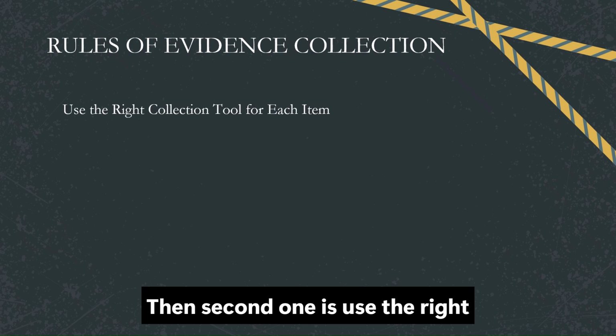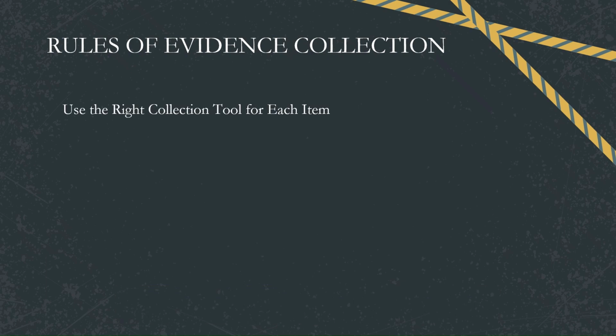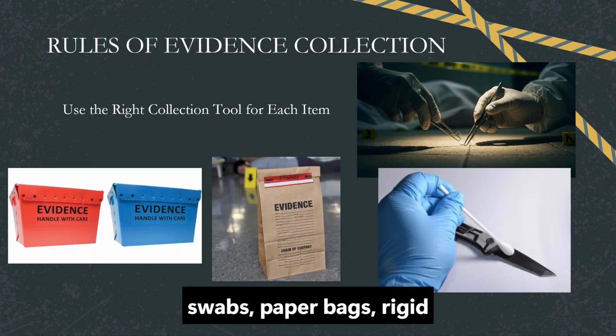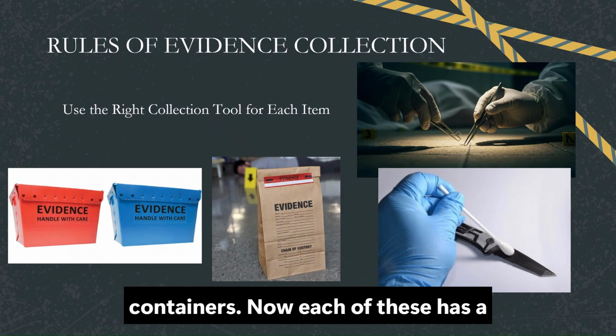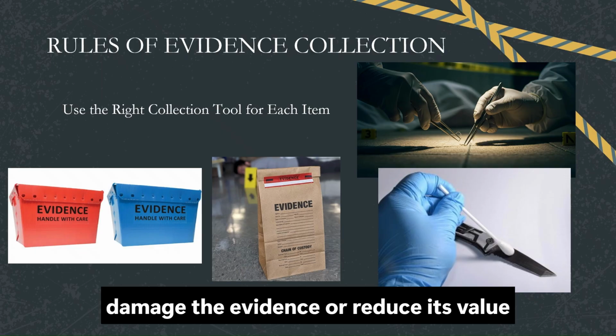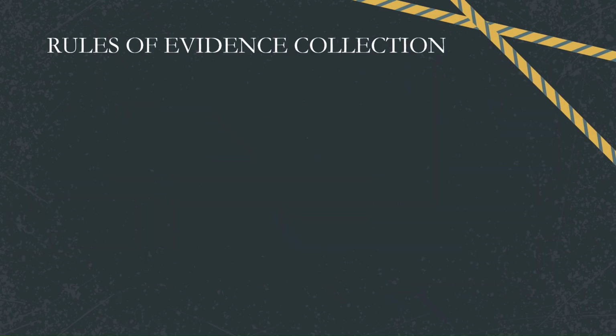The second one is use the right collection tool for the right evidence. For example, forceps, swabs, paper bags, rigid containers. Each of these has a specific purpose. The wrong tool can damage the evidence or reduce its value for the laboratory examination.